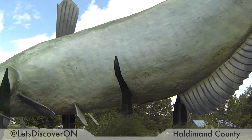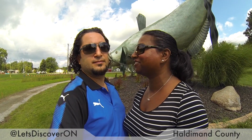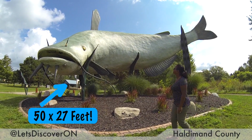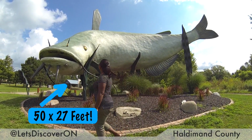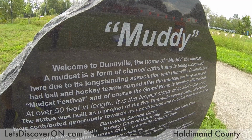Oh boy, that's a big fish. Yep, that's Muddy back there. He's the town mascot of Dunnville, Ontario. Huge. He stands 50 feet wide and 27 feet tall. When people say, I have bigger fish to fry, we're going to introduce them to Muddy.